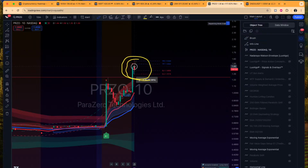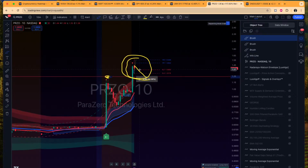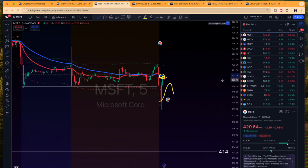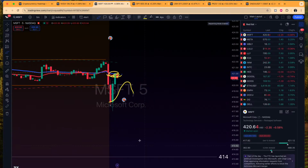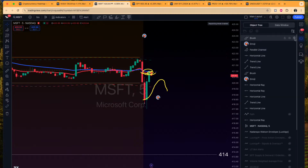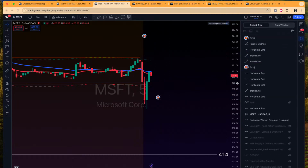This could easily pull back here to support at around $1.24 and bounce, and I would take it again if we get a little bounce candle. So I still have some of this. I'm just going to be keeping an eye on it. Right now is our active trade. Looking for a rejection here on VWAP for Microsoft. Let's see what happens. Might not get that.